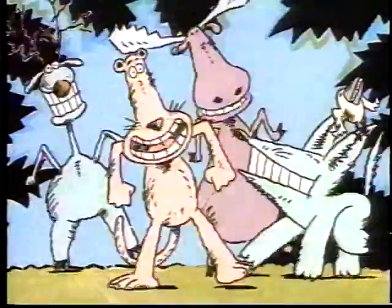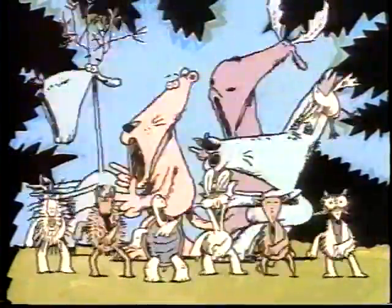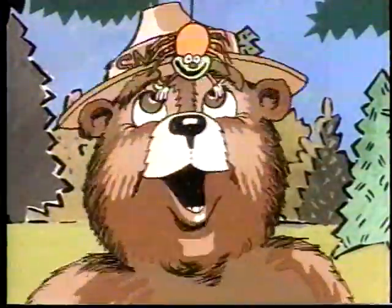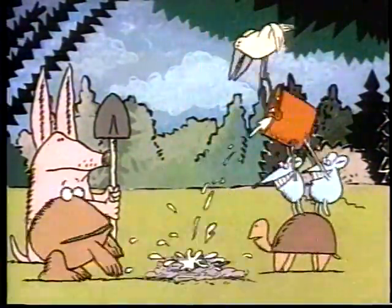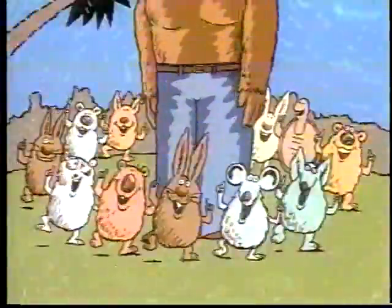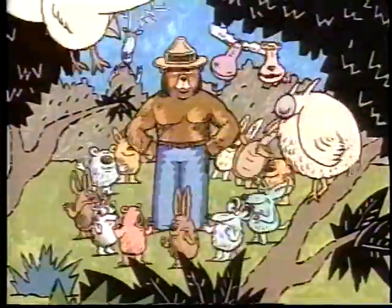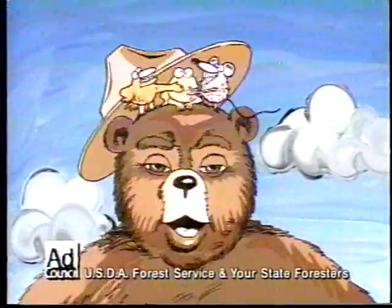Only you can prevent forest fire. And it's true. We know we can count on you to do what Sophie says. Drown your campfires with water. Make sure it's totally wet. Then stir and drown again. We know we can count on you to do what Sophie says. Only you can prevent forest fires.